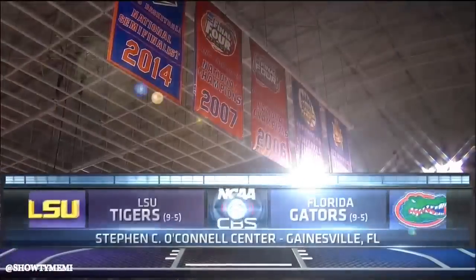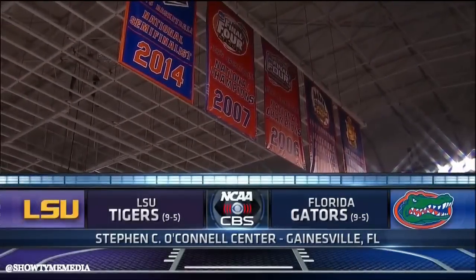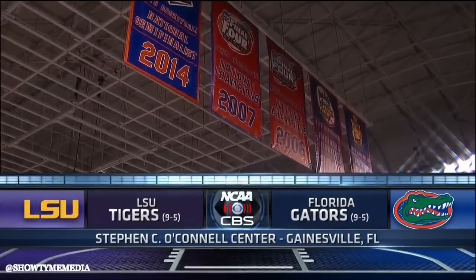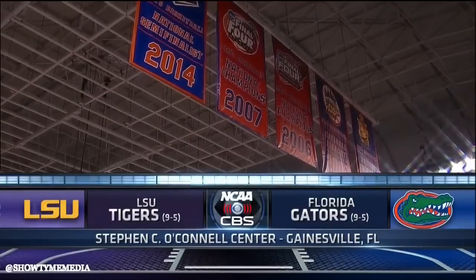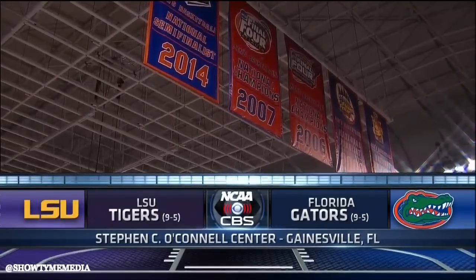From Gainesville, Florida, CBS Sports presents the road to the Final Four. We are deep in SEC country for the Florida Gators and the LSU Tigers as we welcome you inside the O'Connell Center. Welcome to Gainesville alongside Doug Gottlieb. I'm Spiro Dedes. We'll start with LSU, a team that had an enormous win earlier this week on Tuesday at home against Kentucky. Really a breakthrough performance in that the supporting cast players kind of prove that this is not just a one-man team around the freshman phenom from Australia, Ben Simmons.